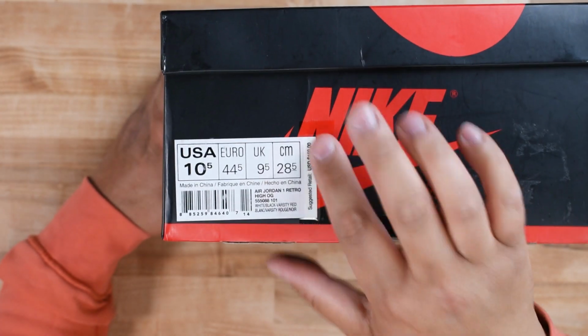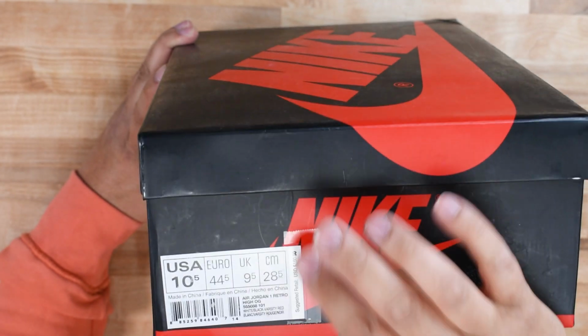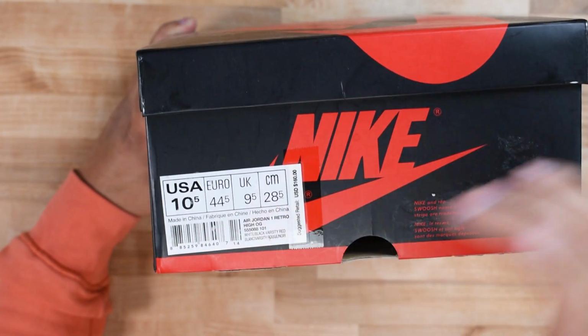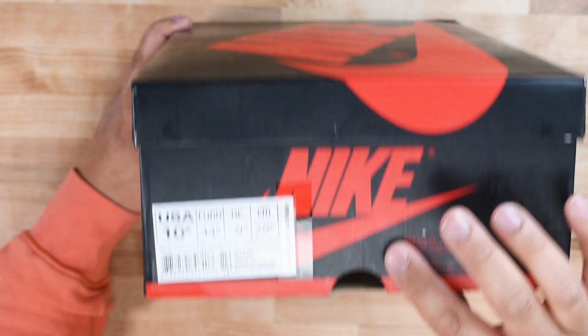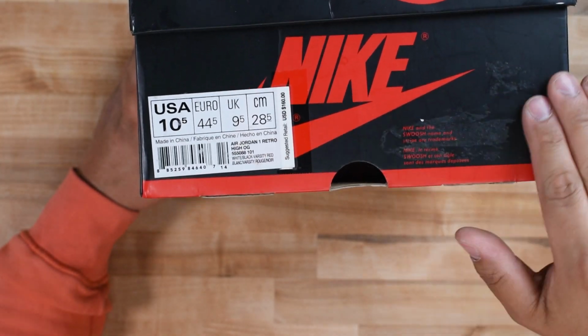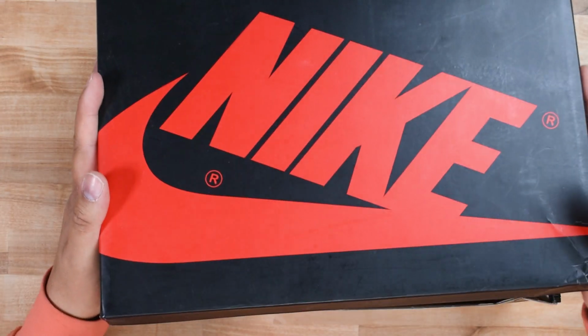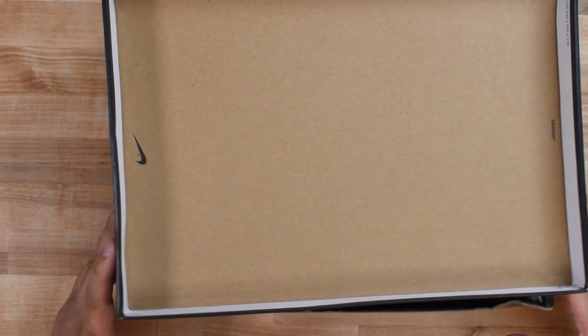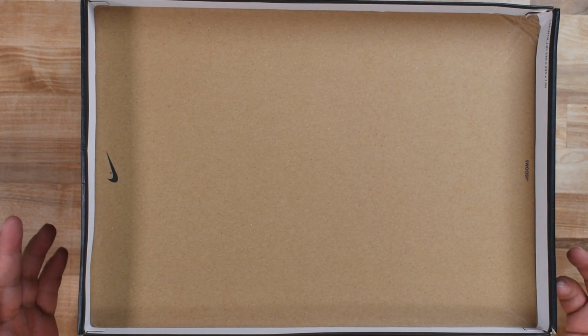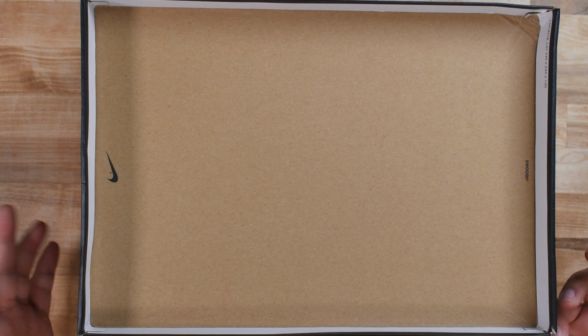Somebody actually put tape over the suggested retail, $160 back in 2015. There's what the tag looked like. Looks like there was gunk here. Maybe it was Stadium Goods or something. There was definitely a sticker here. Yeah, so no code on the inside, and that's correct. There was no code on the ones that I saw online.